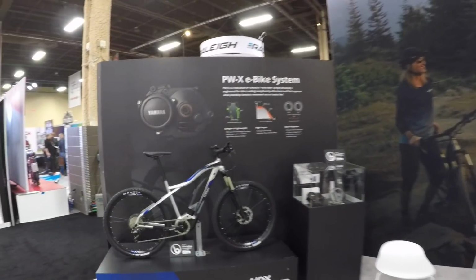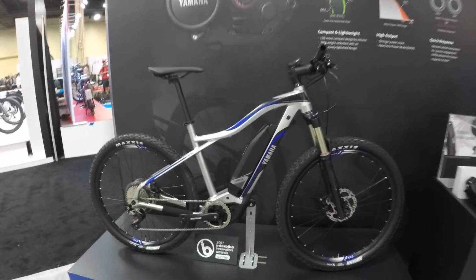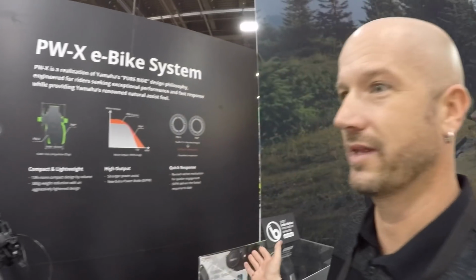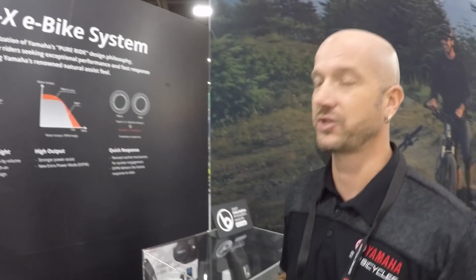Maybe we can wander back over to the stats, because I got excited and took us off track. Which motor is this? This is the PWX system. This is newly launched in the USA this year, and we were really excited to announce that we won the Interbike Award of Innovation for the electric category.